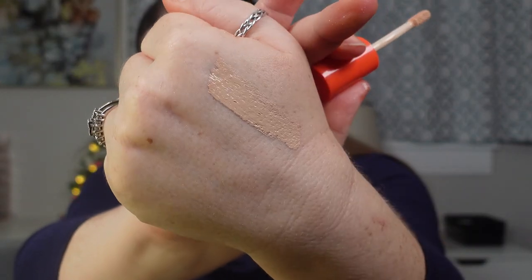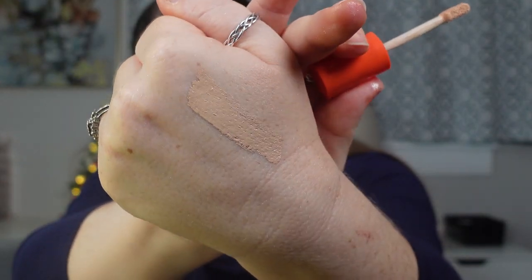This is beautiful in just the most simple, straightforward way. It's medium coverage, it's a super lightweight formula, it doesn't settle into my fine lines, and it doesn't crease, and it has good lasting power. I love this concealer, highly, highly recommend this concealer.